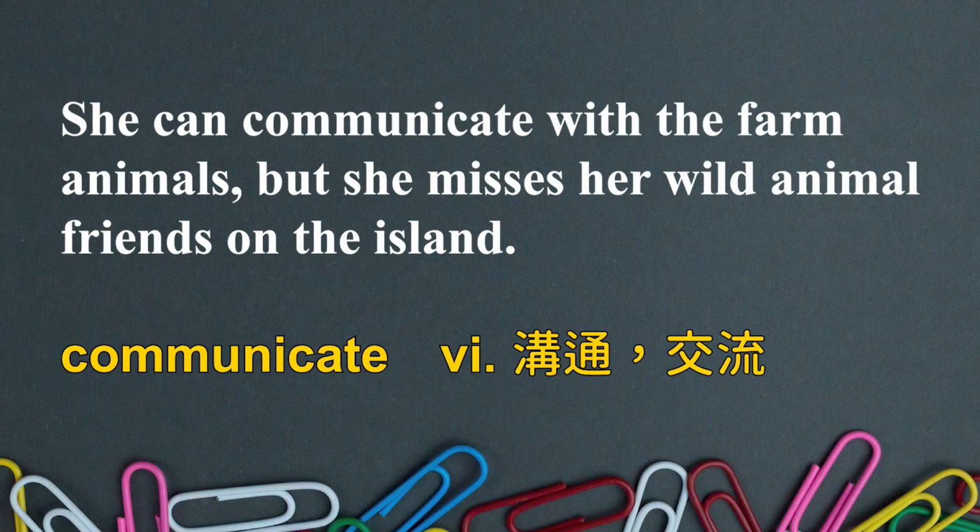Let's continue. She can communicate with the farm animals, but she misses her wild animal friends on the island.